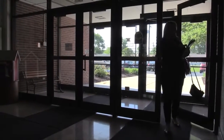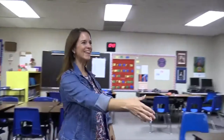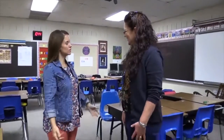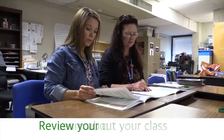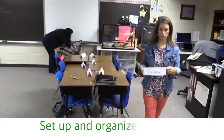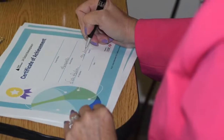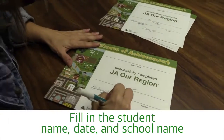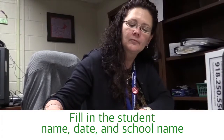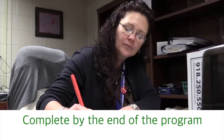Upon arriving at your school or teaching location, signing in and locating your classroom or teaching room, you may have a few moments to connect with your classroom teacher. Use this time to talk through any outstanding questions, learn about your class, review your discussion points, set up and organize materials such as table tents, handouts, and to complete the JA certificates that students will receive at the end of the program. Work with your classroom teacher to determine who will fill in the student name, date, and school name on each certificate. These need to be completed by the end of the JA program experience.